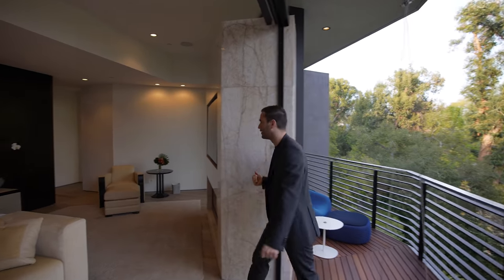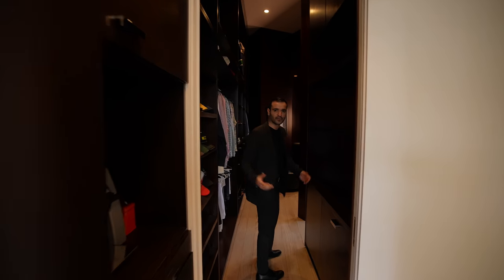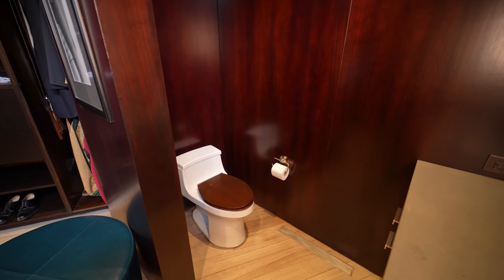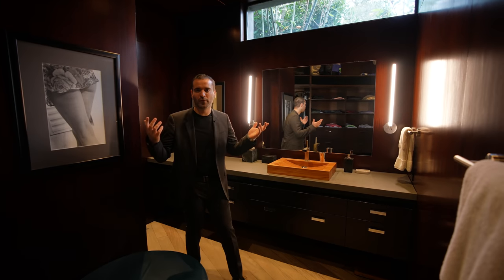Now, let's go inside. Bedroom is situated here, and as we take this hallway, we have two closets for the primary bedroom. This is the first one. This one has more of the darker tones, and as we go in here, we have the water closet on this side, floating vanity design, and I really like this wooden sink design that they have. Overall, good size walk-in closet and bathroom combination.